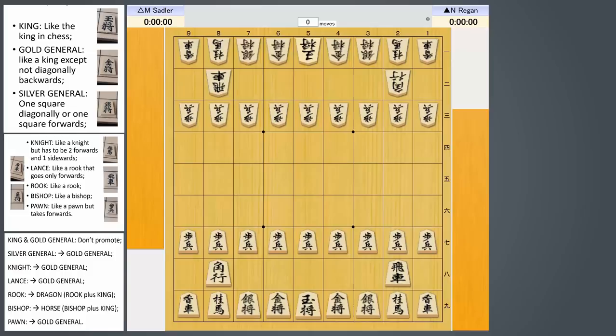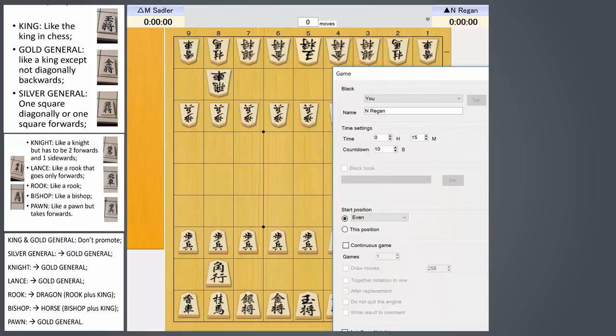Two beginners playing against each other. Natasha is going to be black and she'll be playing from the bottom of the board. I'll be playing white from the top of the board. Just going to start a new game. Start.